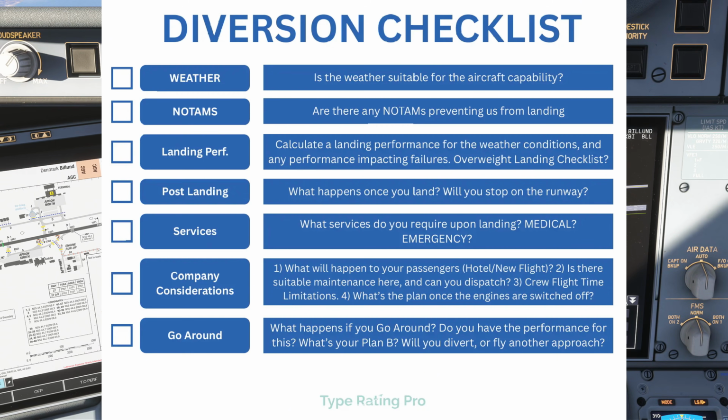Finally, we think about what happens if we go around. Do we have the performance and fuel to manage it, and what is our plan B? In today's case, a go-around would likely mean entering final reserve fuel. Because of that, once established on the approach, we would advise ATC that we are minimum fuel. If a go-around were required, then the plan would be to request immediate vectors for another ILS approach rather than diverting again.